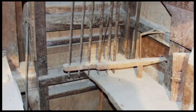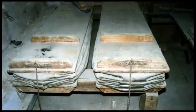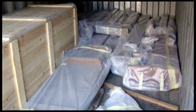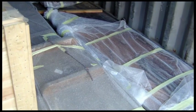Over the centuries, the organ was damaged by vandalism and decay. It was ultimately abandoned and left to woodworm. A century later, after being packed by careful hands, it is sent on a daring journey to the north.